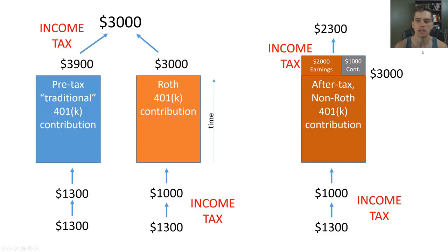So as you can see, this after-tax non-Roth contribution is inferior in every way to a traditional or Roth 401k contribution. That's why you would never use this if you still have space available in one of these typical types up to that $18,000 limit. You only use this type if you're trying to contribute even more.